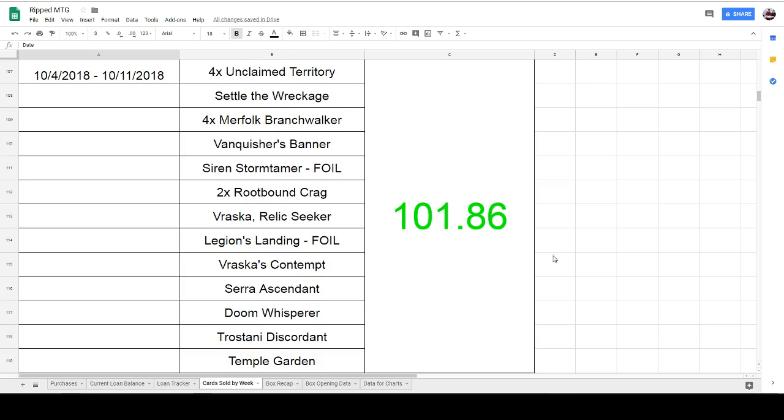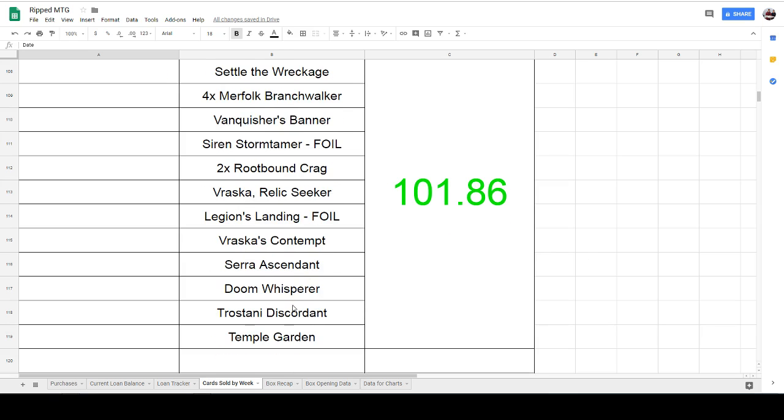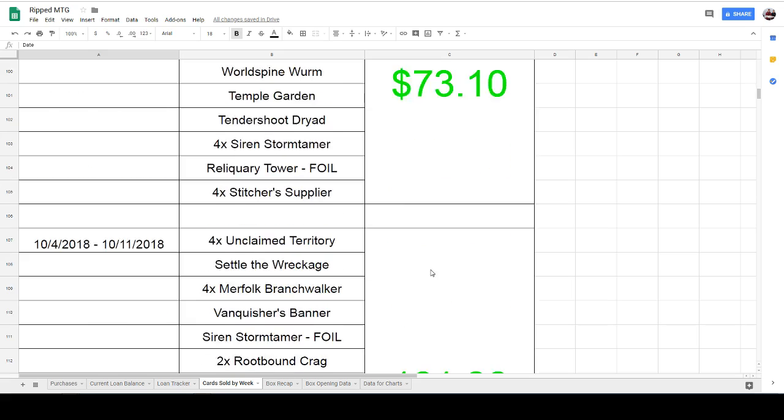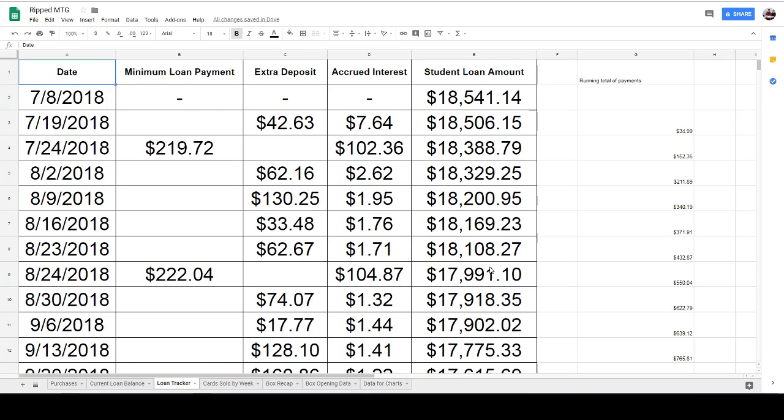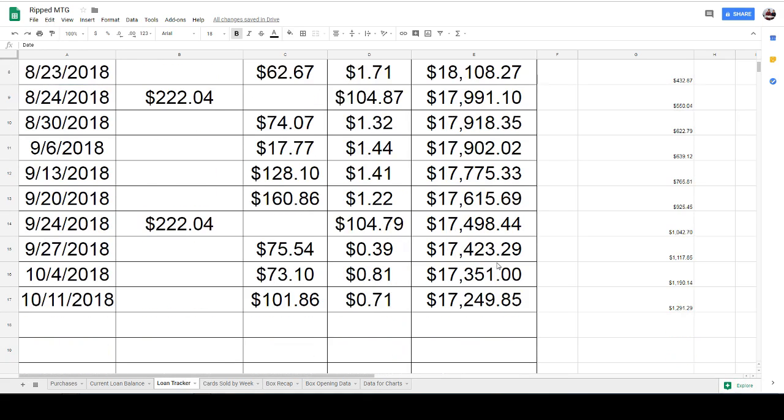We get to make a $101 payment on our student loan, so I'm not complaining about that at all. It's better than the last couple weeks and much better than the average I'm shooting for. So great. We'll go into the loan tracker. You guys know what this is about.